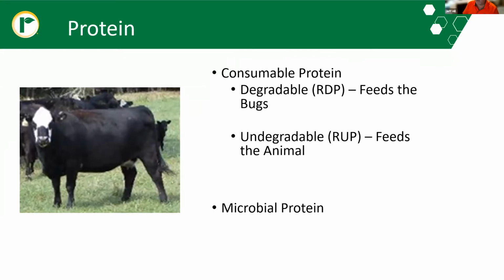And really, for our intents and purposes, 90% of the time with cattle, we're mainly concerned about degradable protein, right? Because if we do a good job of feeding the bacteria and the other microbes, then they're going to do a pretty good job of taking care of the animal. There are some exceptions to that, but for most of what we do, that's going to be important.